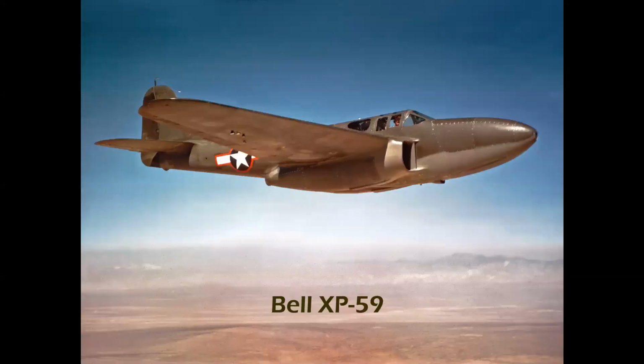But here's the beginning. This is the first, what we call designated X plane that became a fighter anyway, the XP-59 Airacomet. First flew in 1942, was America's first military jet aircraft.